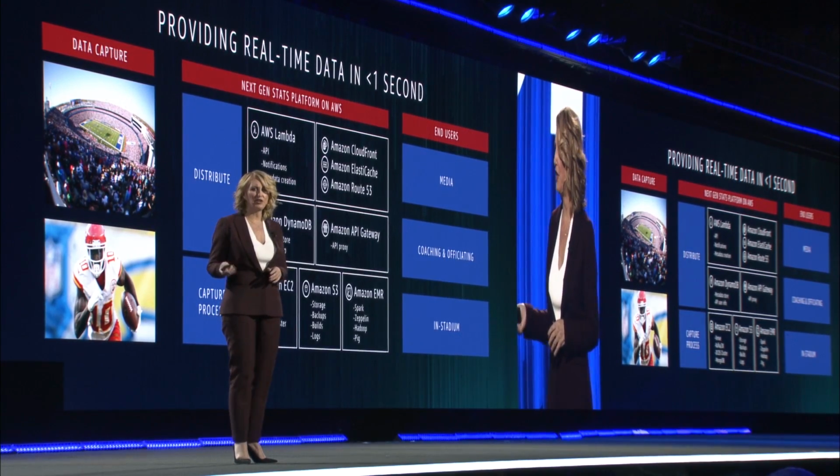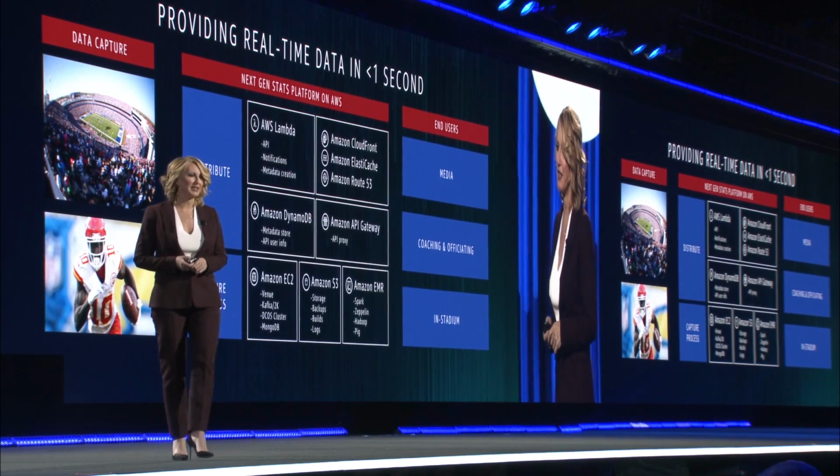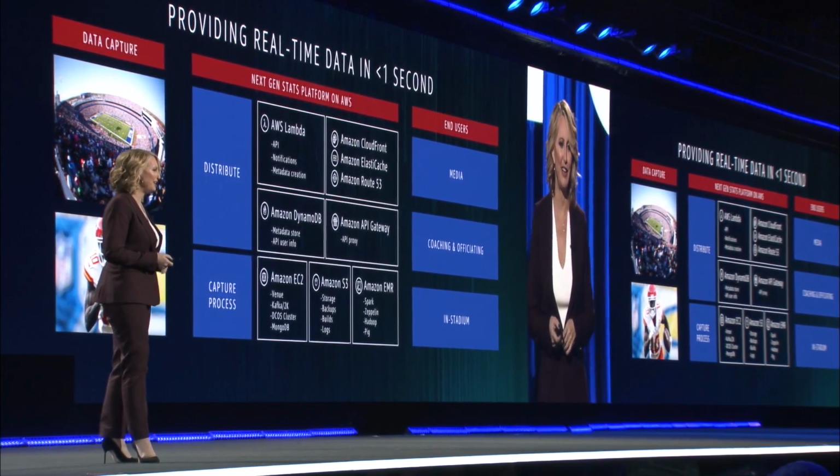And then finally, in venue, we do love the fact that the best place to see an NFL game is in the stadium. But we also know there are things you get to watch online and offline that you might not see in a stadium. So we're pumping this data also to the game presenters and making sure they're sharing it with fans in venue.